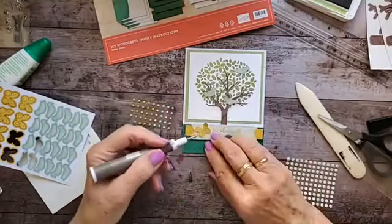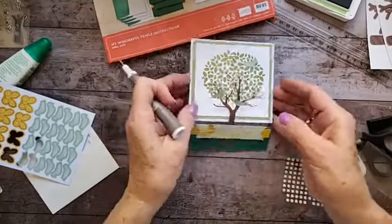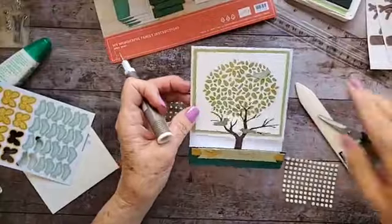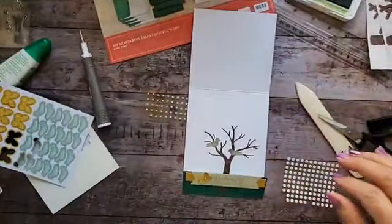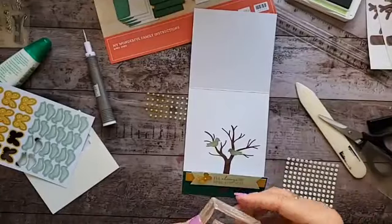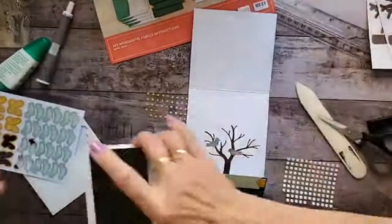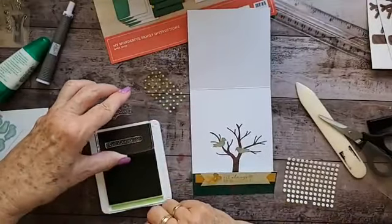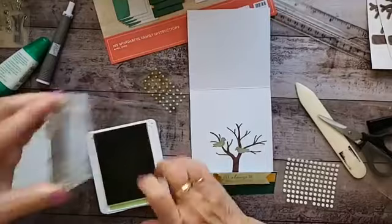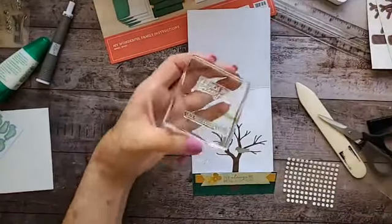There we go. Put that in the middle of our butterfly. And there you go. Now, all I'm going to do is put the sentiment on the inside. Yeah, you probably should have done this first. But hey, you know what? That's stamping. Okay, and we're just going to ink that up with Pear Pizzazz. And I've got ink on the block.